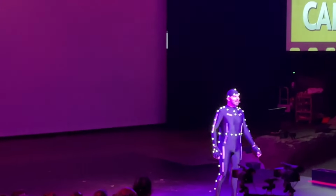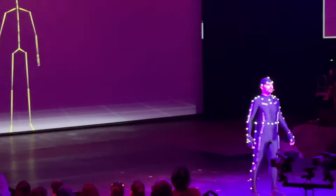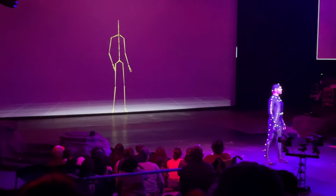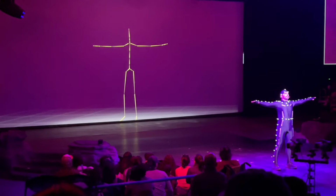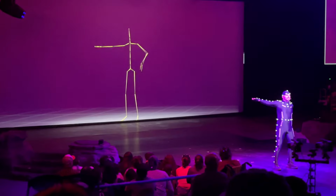Okay. You ready to do this? Yeah, can we start capture on the screens, please? Excellent. So the dots on the suit have been translated into this digital skeleton. This is what the computer reads and records for us in real time. Do me a favor, arms out to the side. We always start with the T-pose to signal the beginning of a take. That way our editors will... Okay. What are you doing?